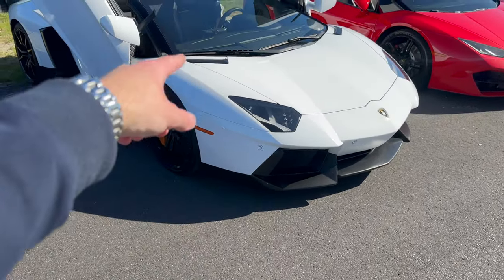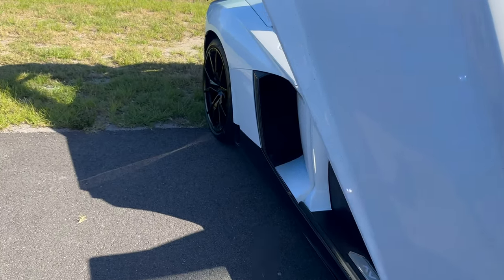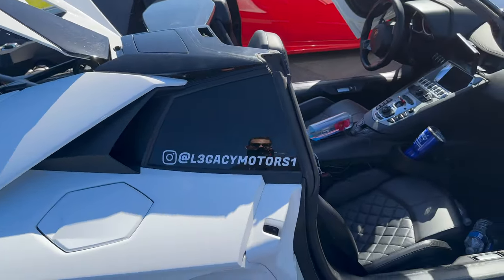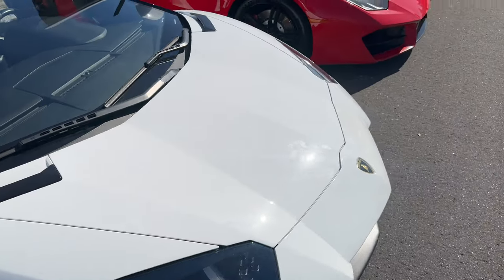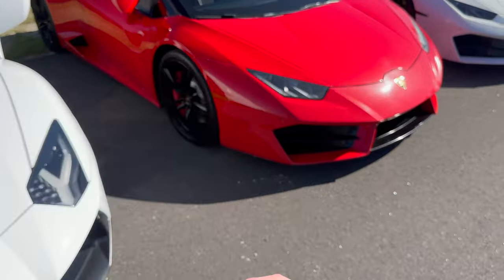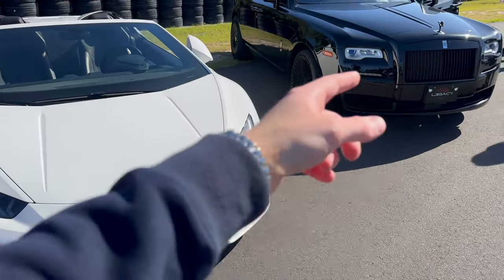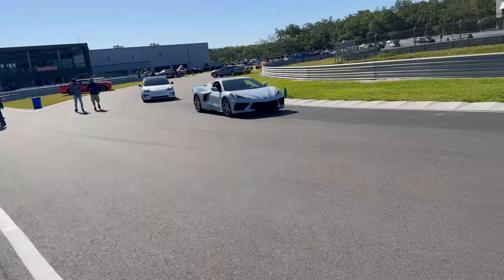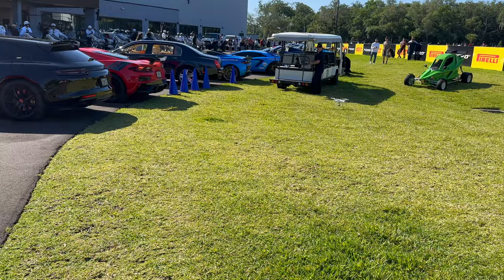I think I've actually met the owner of this car, and I think he let me sit in this exact car. I could be wrong. Cool guy though. Yeah, I think it is. I'll pop up the picture here, and it'll probably have the Instagram tag on there. We got an LP580-2 Spider, another LP580-2 Spider, and then a Rolls-Royce Ghost, and a C8, and a Model 3, or as some people like to refer to it, an appliance.